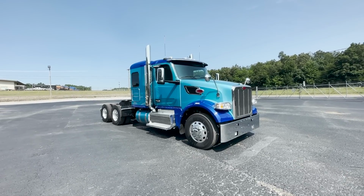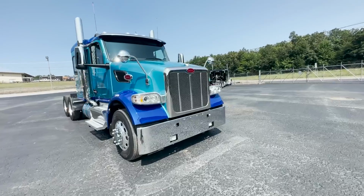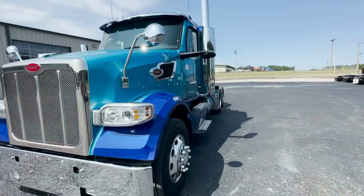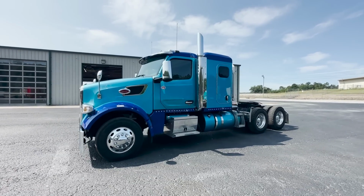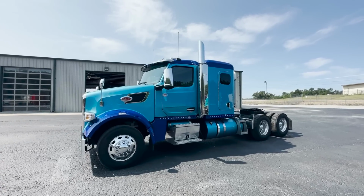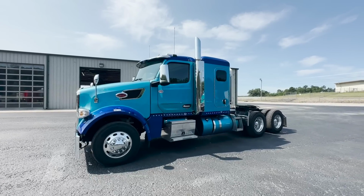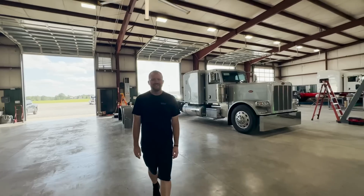Pretty neat color combo. I don't think we've ever had a truck in this shop in these colors. Good looking little unit, and it's heading to Kentucky, or Ohio. It's going to Ohio. But really nice truck.